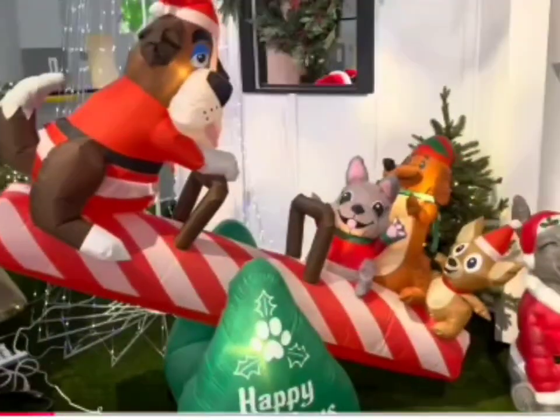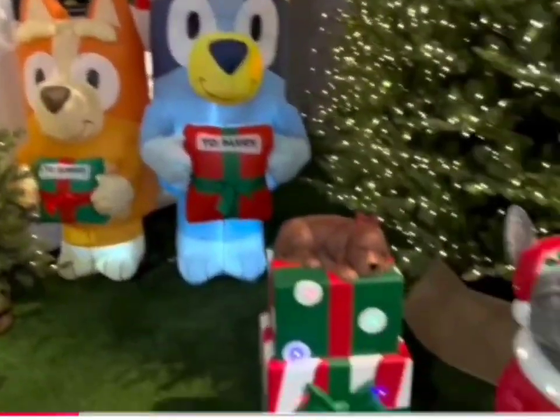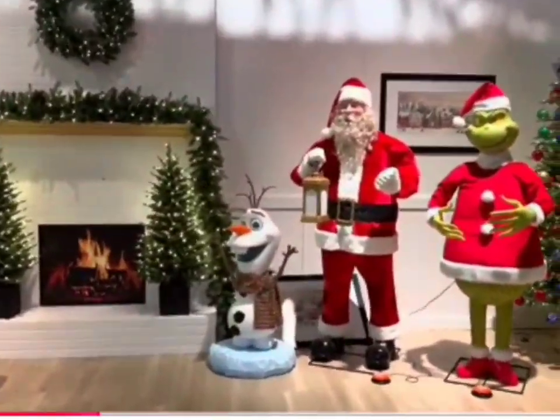There's also this giant blow-up snowman, all these stacked presents, a new giant 12-foot fuzzy Grinch holding a Grinch book. It's definitely stupendous. All these dogs playing teeter-totter look pretty good as an inflatable. Always gotta love them. There are these Bluey and Bingo inflatables, and there also are animatronics coming from Lowe's. Leave a like if you want that video to come out. But here is the new lineup.